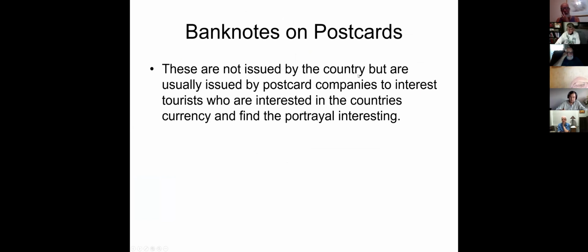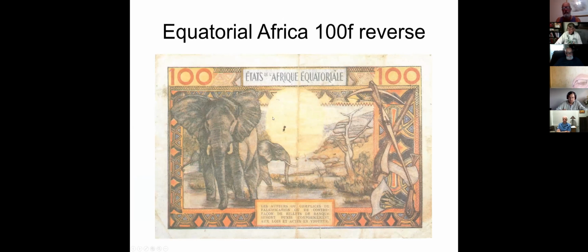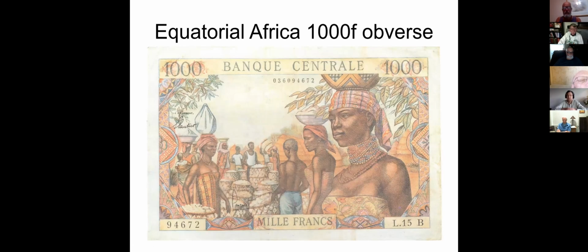Okay, next is banknotes on postcards. These are not issued by the countries, but usually issued by the postcard companies to interest tourists in the country. I find these portrayals interesting, so I'll show you what they are. Here's the Equatorial Africa 100 franc reverse. This is the postcard, the picture side of the postcard. So beautiful sort of things.